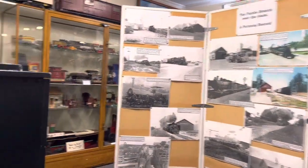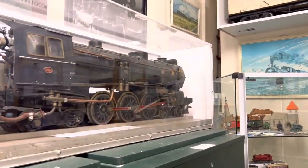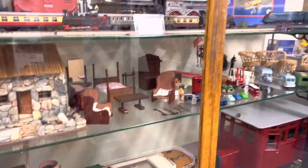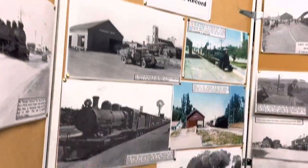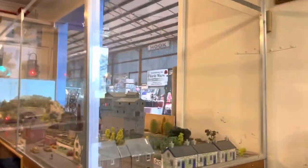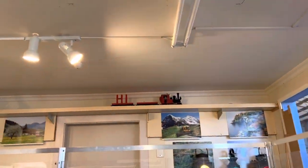Let's have a look at the train models, all the small train, or how do you call them? Miniature train? Miniature model train? I don't know what it's called, but this is the whole model of all the train, how they use them.